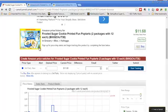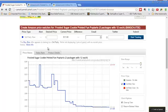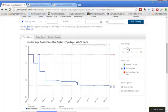So I've got the famous sugar cookie Pop-Tarts right here. These things are really delicious. Don't pick them up. You'll eat them and lose inventory like that. Trust me, I did that. In this example, this is the Camel graph for the price history, over a period of its total existence. You can see a recent period if you want, a period of 3 months, or all of it together.